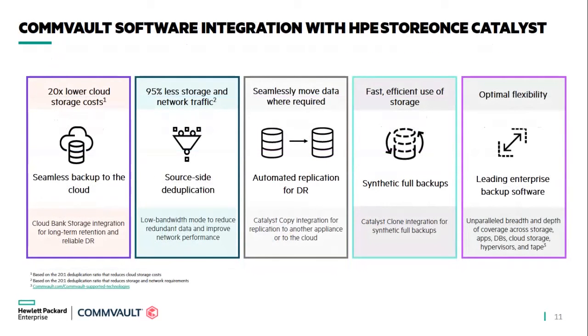Commvault software integration with HP StoreOnce Catalyst. With this integration, we can have 20 times lower cloud storage cost because it has seamless backup to the cloud. It has 95% less storage and network traffic because the data is deduplicated on the source side, which can help customers with low bandwidth to reduce redundant data and improve network performance.